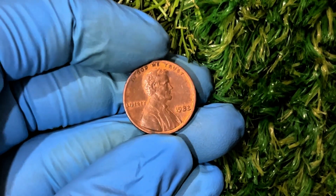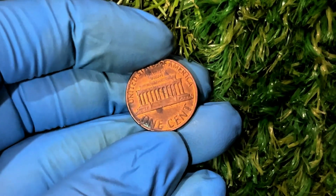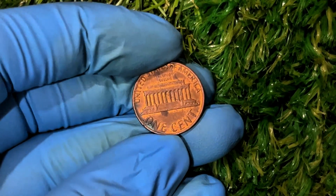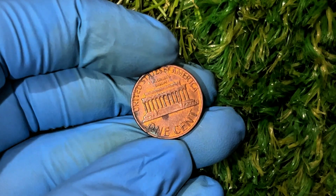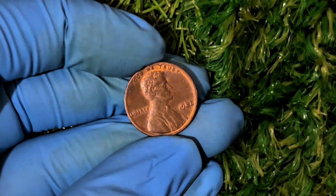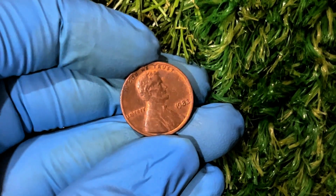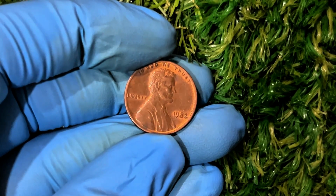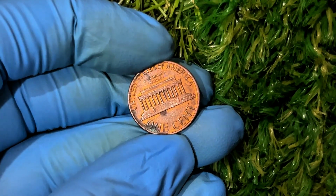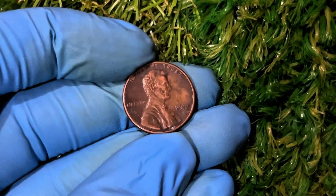Wild. So, what have we learned today? Your spare change might just hold a treasure worth more than your house. The 1982 no-mint mark penny is a prime example of why it pays, literally, to check your coins. Whether you're a seasoned collector or just getting started, the thrill of the hunt is half the fun. And hey, even if you don't find a $2.8 million penny, you might stumble across some other cool and valuable coins.